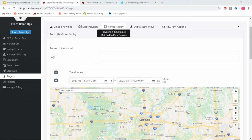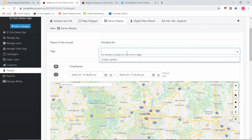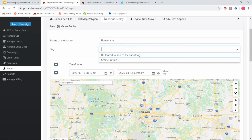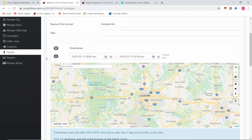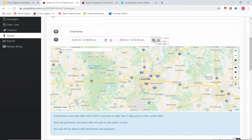And let's say that we have a particular area of interest that we want to target. For the sake of this demonstration, I'm going to go ahead and use our very own Humana Incorporated, which is right across the street from us here at El Toro, actually. There are a few critical things to be aware of whenever you're setting up your Venue Replay target. First of all, obviously we want to name our target, and then we want to set timeframes.